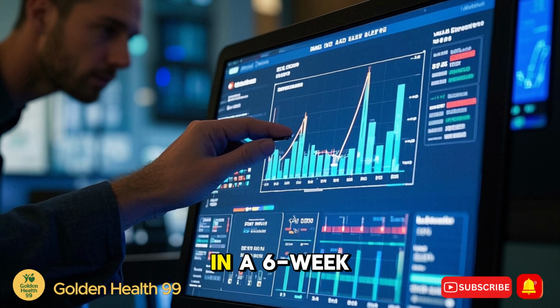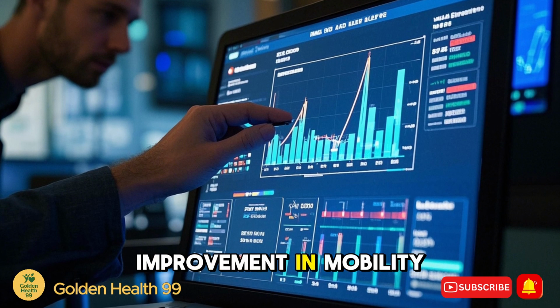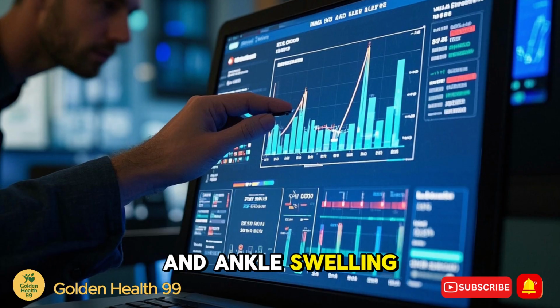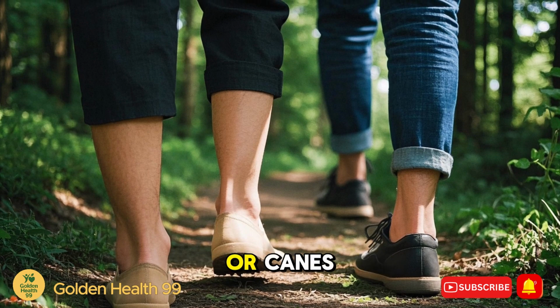In a 6-week clinical study, seniors who added gelatin to their diet experienced a 37% improvement in mobility and a 27% reduction in knee and ankle swelling. That's not just comfort, it's freedom. Freedom to walk, move, and live without holding on to walls or canes.